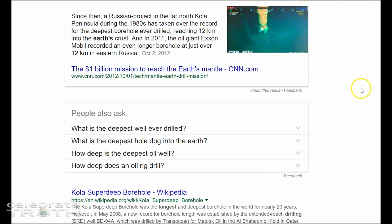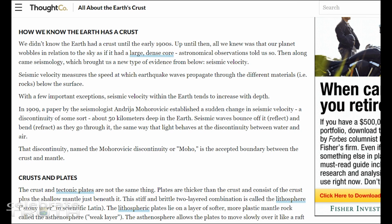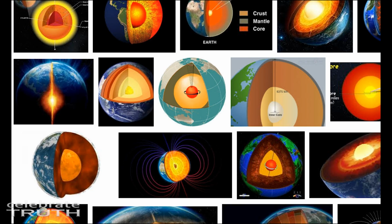Well, let's take a look, because the furthest drilling was done by a Russian project in the Kola Peninsula during the 1980s. Here's the record, reaching 12 kilometers into the Earth's crust. 12 kilometers is the furthest, or around 8 miles. But again, this is what we're talking about, and yet this is what we keep saying. Hello, look at all that stuff. How do they know? Their drill bits melt and get destroyed, and they have no clue. The furthest that any of our technology has ever been able to drill is 8 miles. Okay, 8 miles.